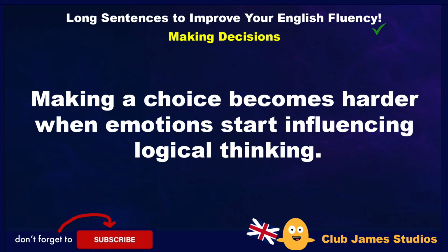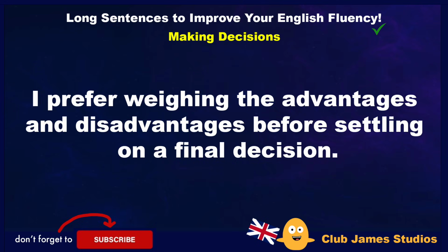Making a choice becomes harder when emotions start influencing logical thinking. I prefer weighing the advantages and disadvantages before settling on a final decision.